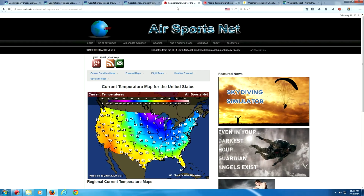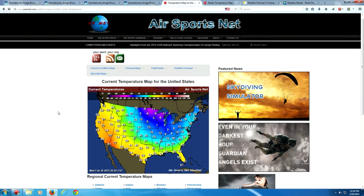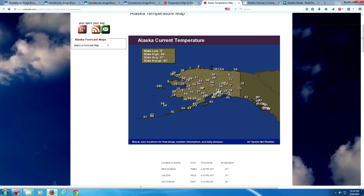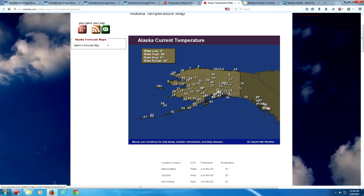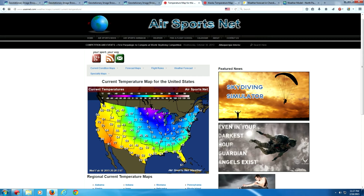Okay, let's show you the temperatures in Alaska compared to the continental US. Alright, in the Midwest, it's quite a bit colder than the Alaska interior. And I'm not even kidding. Look, 27, 25, 36. Well above average. It should be at least negative 20, if not negative 30 in there. I mean, look at the temperatures.